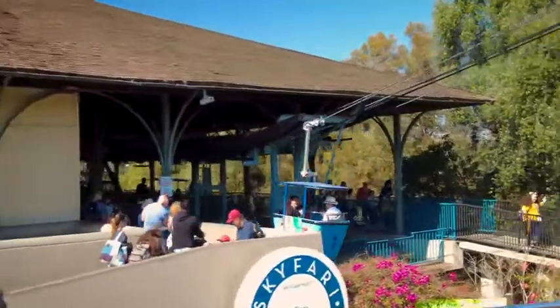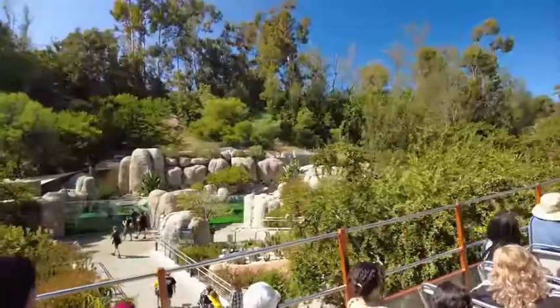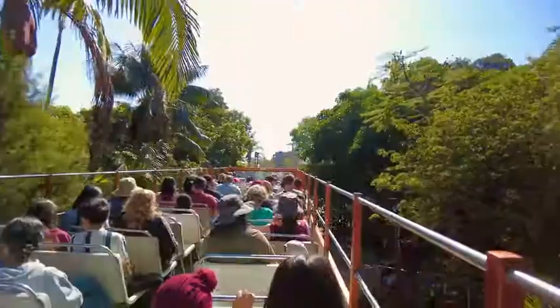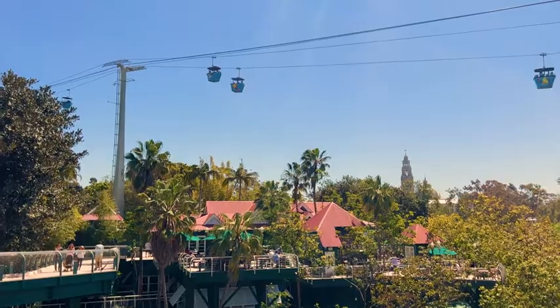I recommend taking the tour as early as you can to avoid lines, and although all the seats have great views, if you don't mind the sun, I recommend sitting on the second level on the right side of the bus. There are a lot of different ways to get around the park.